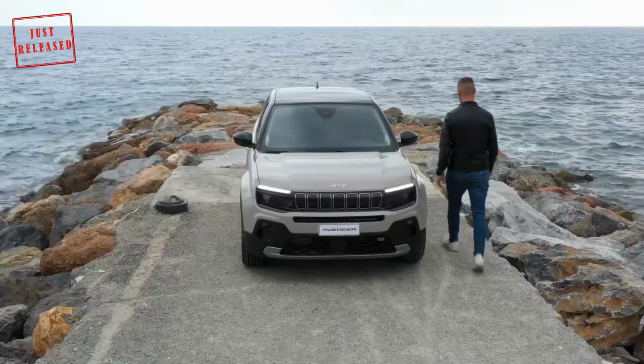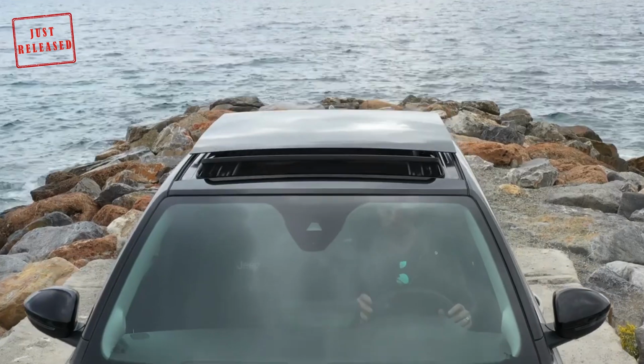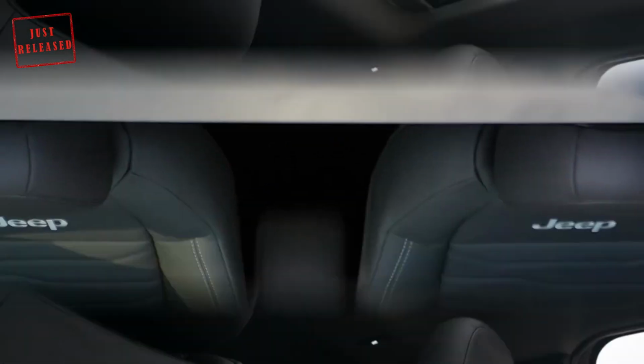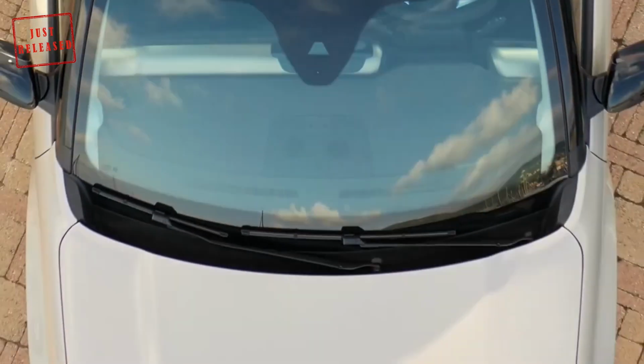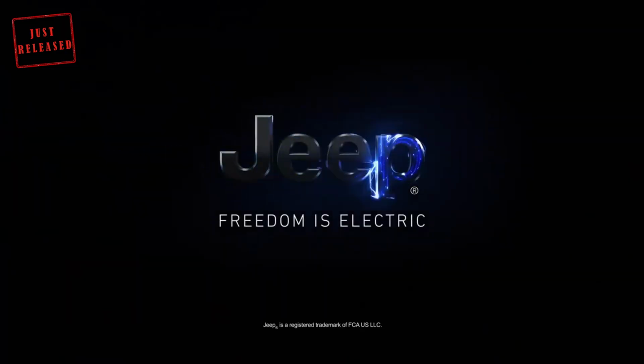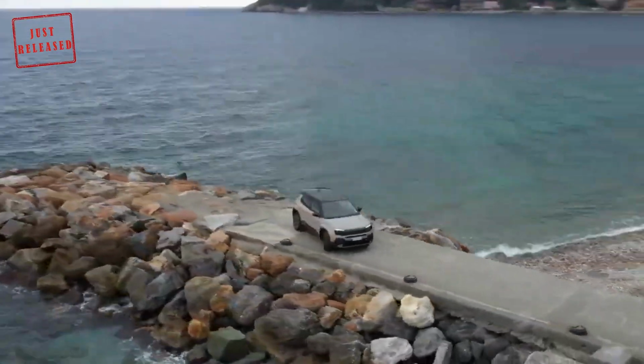The model will be available in Longitude, Altitude, and Summit trims. The flagship model comes with 18-inch alloy wheels, full LED lights, privacy glass, ambient lighting, a 10.25-inch digital instrument cluster, a wireless charging pad, and Level 2 autonomous driving capabilities.